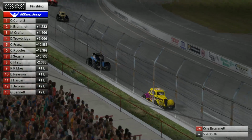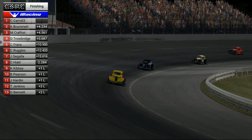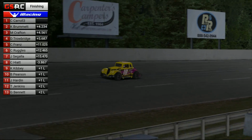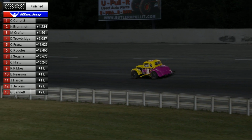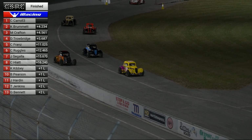Congratulations. The battle for second still not over yet. Kyle Brummett is still going to hold on as he holds off Michael Crafton and Derek Trowbridge. Well, as the rest of the field gets ready to cross the finish line and set up the final bit of results, we are going to take a quick break and we will be right back here with final results and driver interviews. Stay tuned for more.